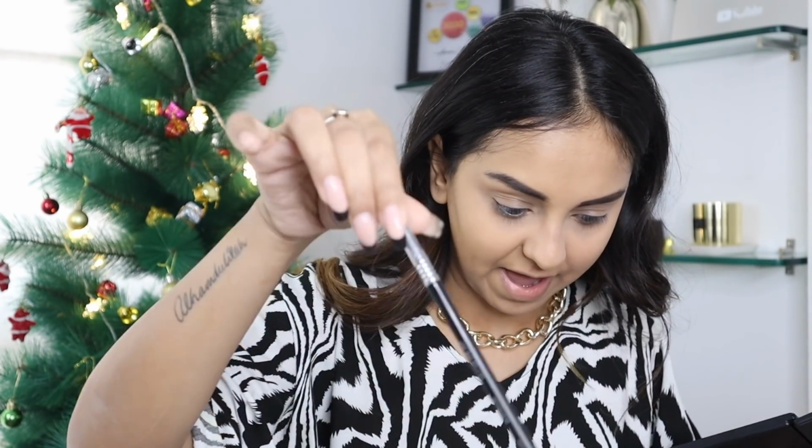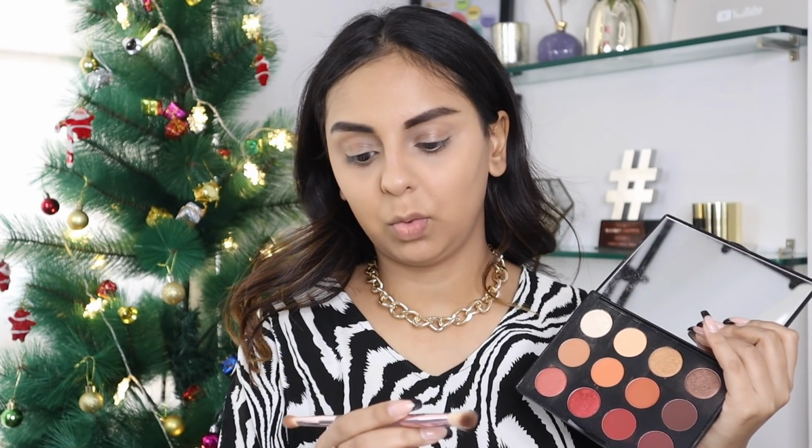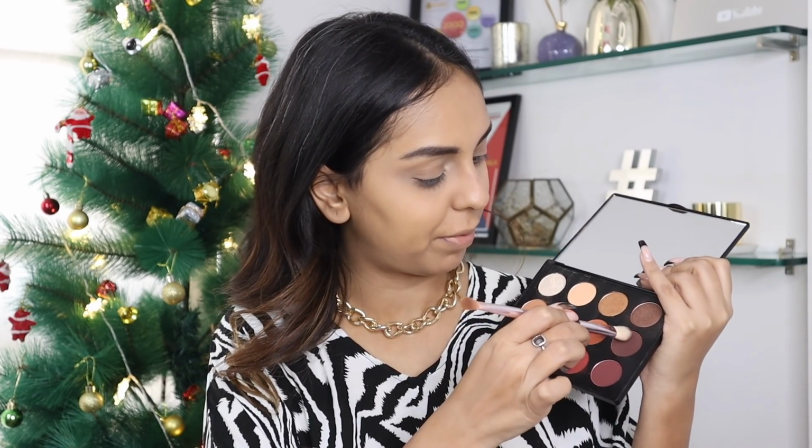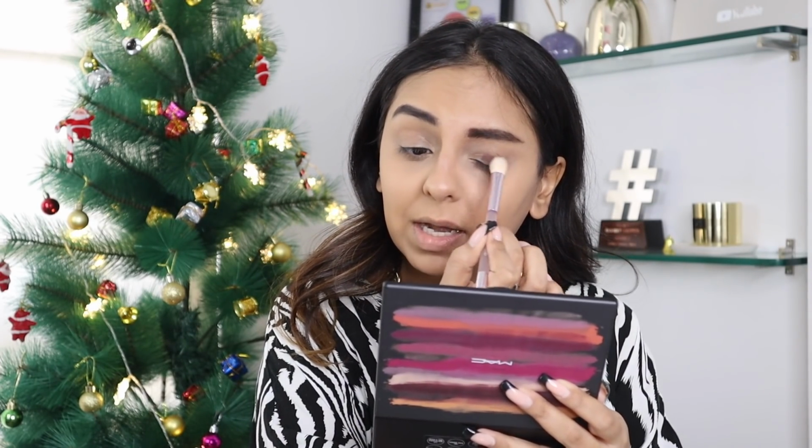I need to segregate a couple of brushes really quickly because I don't want to mix up my brushes from one to another. That would not be fair. Okay, so I'm going in with this Huda Beauty Build and Blend brush, picking up some dark brown almost with a touch of magenta pigment, and I'm going to apply this on the left lid.